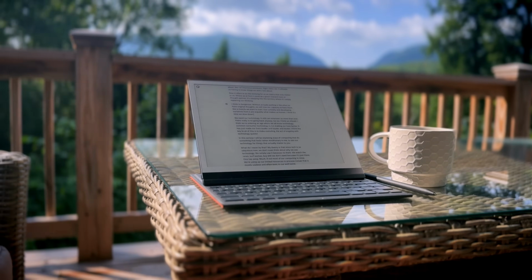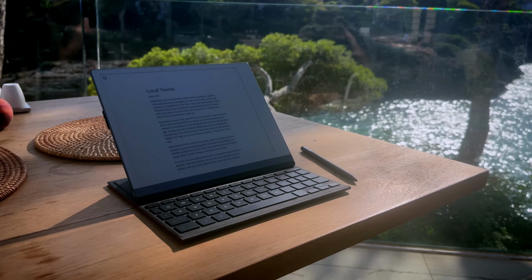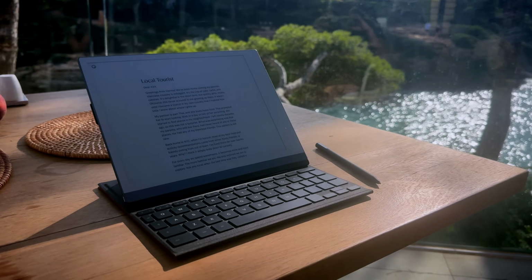Secondly was the keyboard. Along with the tablet itself, reMarkable was kind enough to send me their Typefolio case, which features an integrated keyboard. This turned out to be a real game changer. The typing is not a gimmick here.